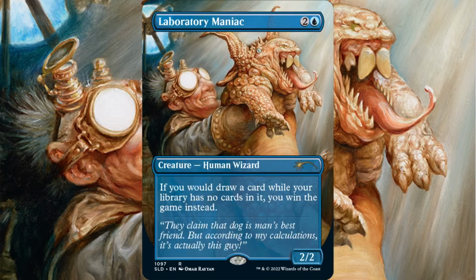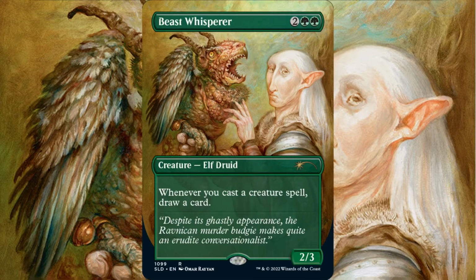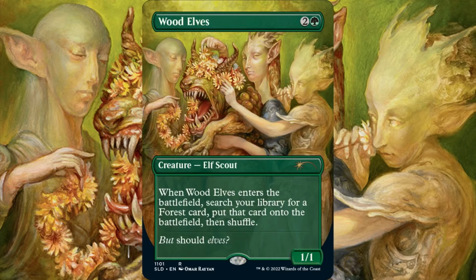The weirdest pets in the multiverse. We have a terrifying little monster here with the $4 Laboratory Maniac, Stitcher Supplier, which sees a ton of play in different formats and is a $5 uncommon. Beast Whisperer has been printed a million times, so it's only a $3 card. Vizier of the Menagerie, a $5 card seeing its first reprint, coming at us from Amonkhet. And lastly, we have the Timeless Wood Elves, which is a 50 cent card.